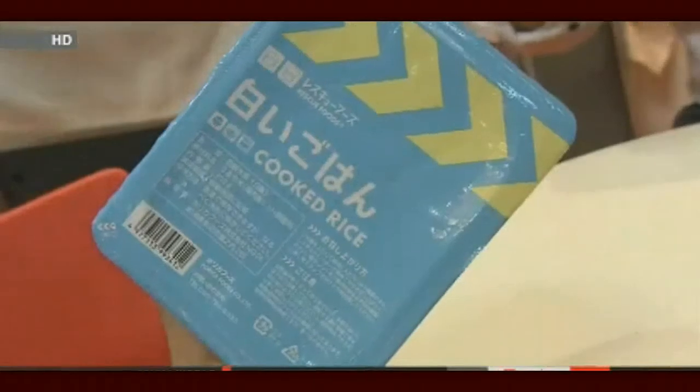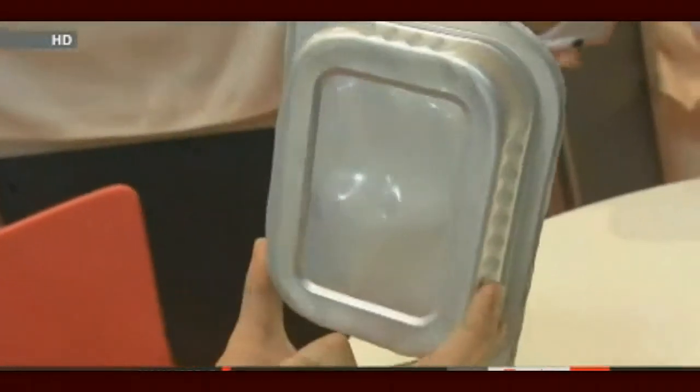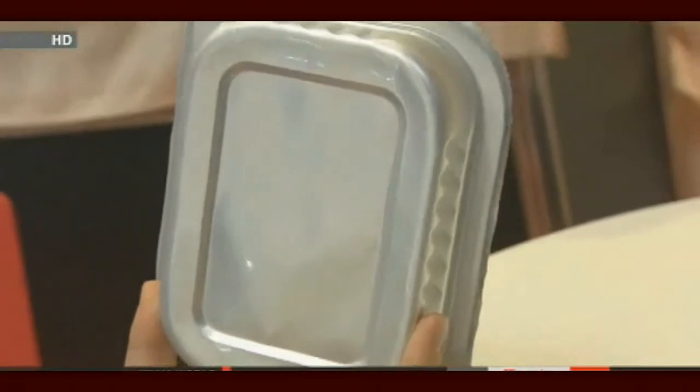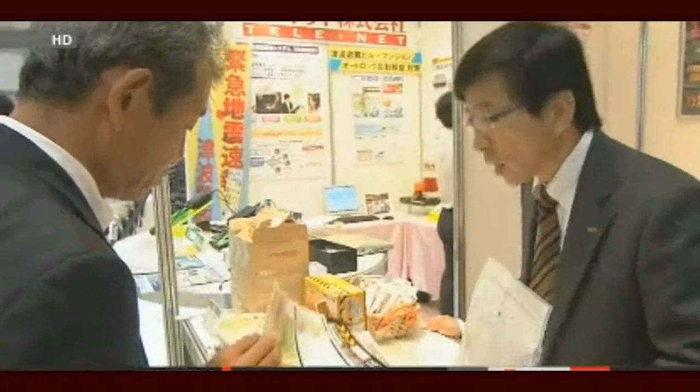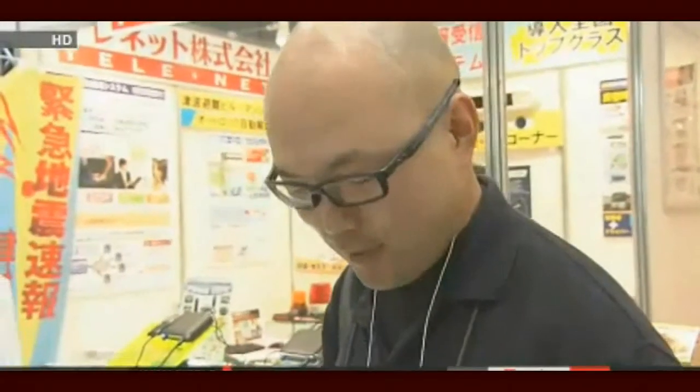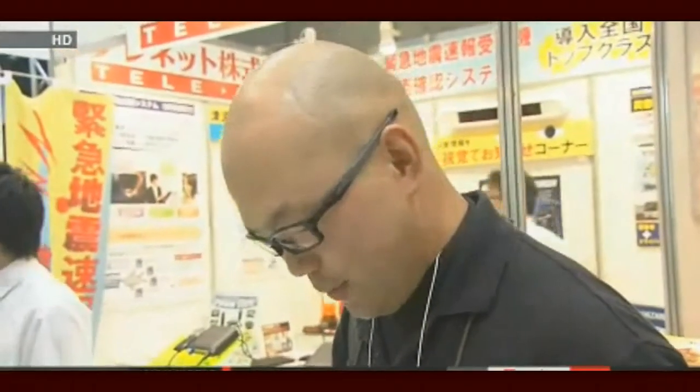March 11th taught us that people might need to depend on emergency rations for a long time after a disaster. A major concern is providing high-quality meals to elderly survivors. A special coating on the package gives the food a shelf life of 3.5 years. But these high-tech meals don't come cheap. One costs around $10. These products are going to cost a lot. I think there's no way around it.